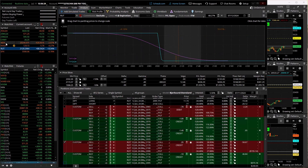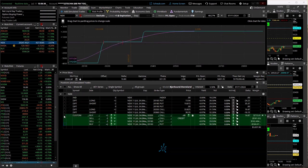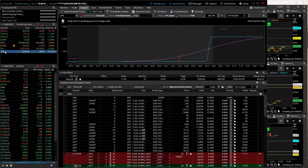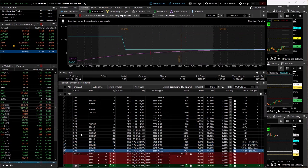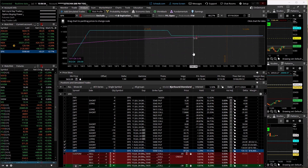And then let's see, I don't think I have anything in NDX. Oh, I've got this little thing that I'm working, but something we're going to talk about in our next class. I did put on a new 21-day iron duck in SPX a little bit ago. Not too far off from where I put it on.